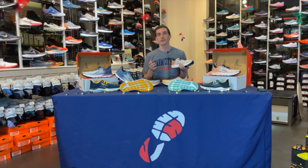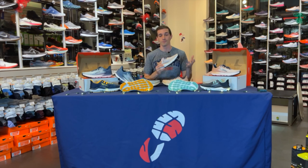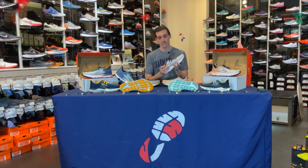But if you really want to get the most out of this shoe and the most stability possible, I would just tighten that shoe up, and those straps are going to help keep you from overpronating so much.